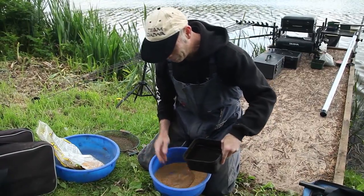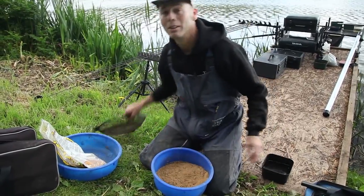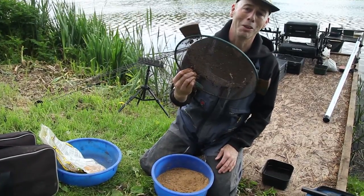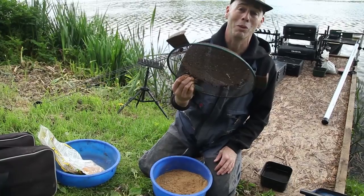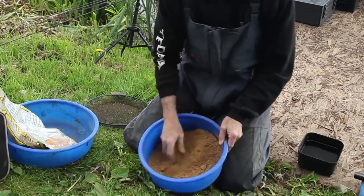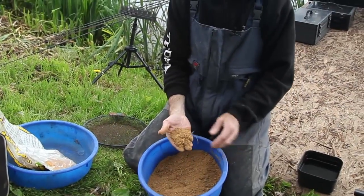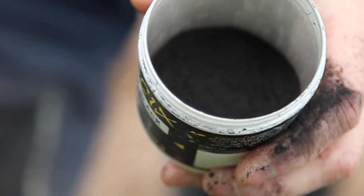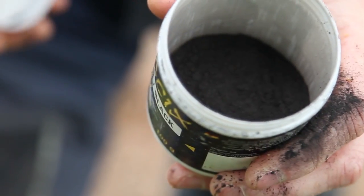Now people say, well, why would you put it through a riddle? Is it to get all the bits and pieces out? No, it's not. It just makes it an even wetness. That's all you riddle it for. The other thing to note, I'm not going to colour it. On clear waters, you might put some black dye in. Fish seem to sit more comfortably over a dark groundbait.